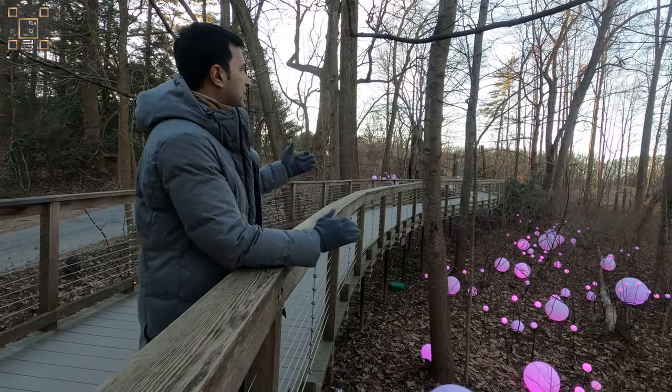We're gonna go around this park. It's getting dark and there's a purpose. So welcome to Longwood Botanical Gardens, Pennsylvania.